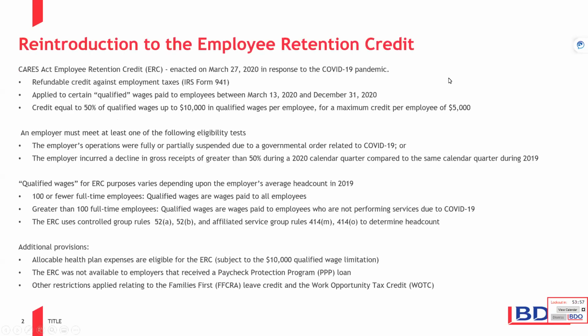So first, let's go back to the beginning of this. The CARES Act was originally enacted on March 27th of 2020 as a response to the COVID-19 pandemic. It created this employee retention credit, which is a refundable credit against employment taxes via your 941s that are paid. The credit applied to certain wages that were paid for employees between the periods of March 13th, 2020 and December 31st of 2020. The credit essentially equals 50% of all qualified wages that were paid to employees up to a maximum amount of $10,000 per employee, or a $5,000 credit per employee.